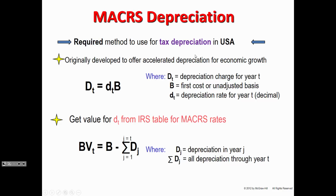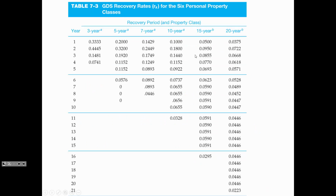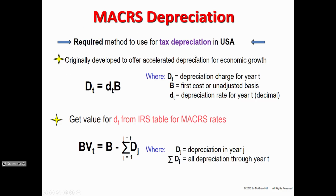The depreciation in year T, where T is just time, whatever year we're in, the depreciation for this year is the factor, so the lowercase d, rather than having to calculate that like we did in class on Monday, that lowercase d is what we get off of the table. So here are the d values that you'll use in calculating the depreciation. These are the lowercase depreciation factors that you substitute into this formula, and b is the first cost.